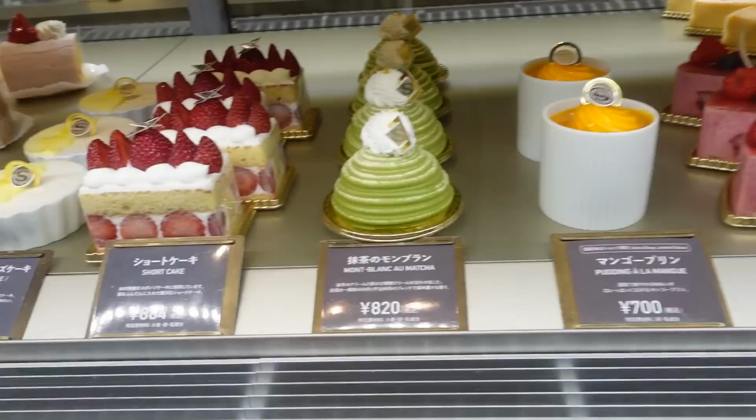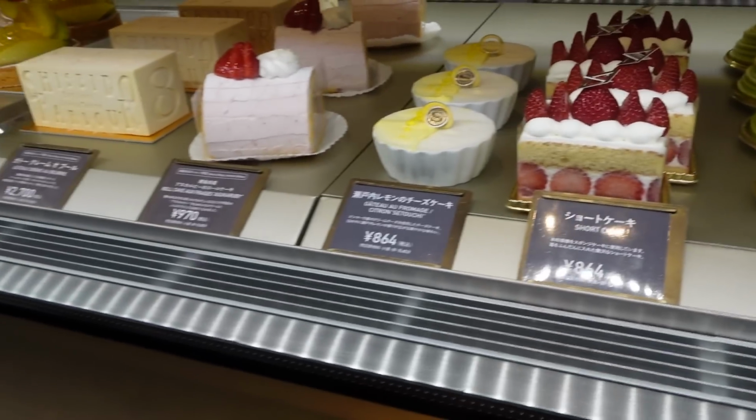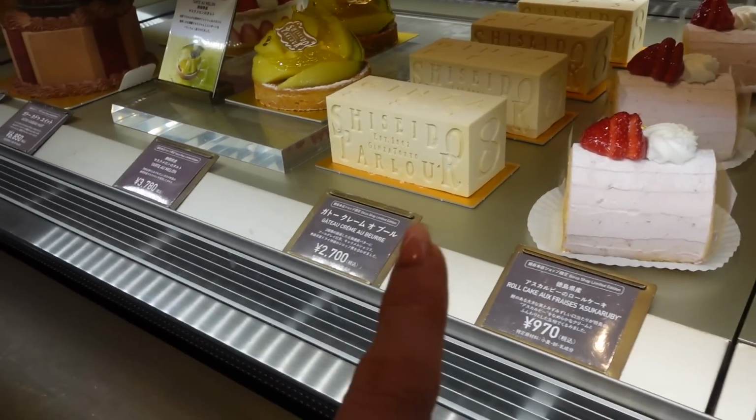I know, I mean that looks incredible. This is the most perfectly formed shortcake thing I've ever seen. I mean, this is a piece of artwork though.